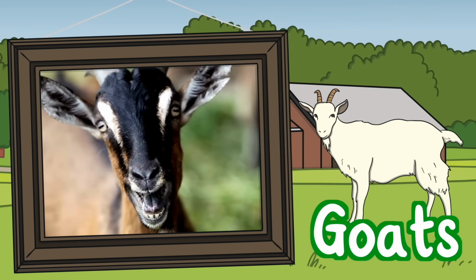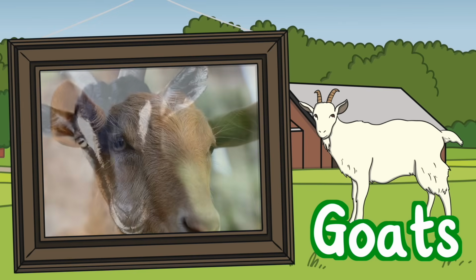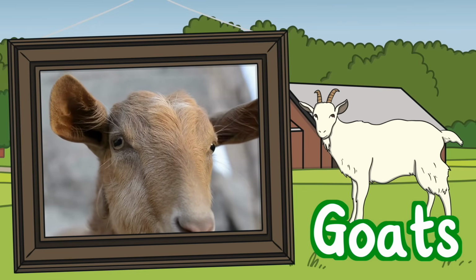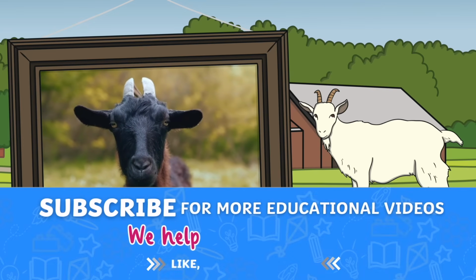Goats mostly eat grass and hay. They can also eat some fruits and vegetables. Goats can climb trees to eat the leaves. Some female goats produce milk that humans drink or use to make cheese.